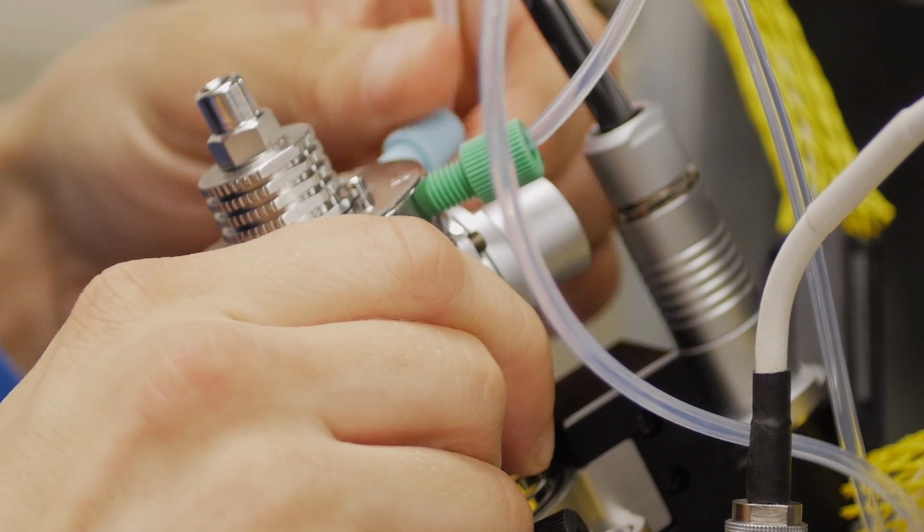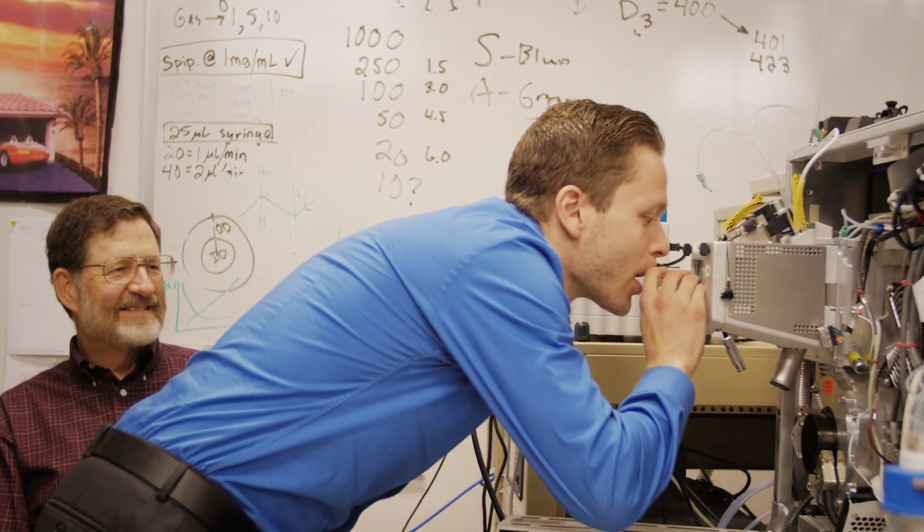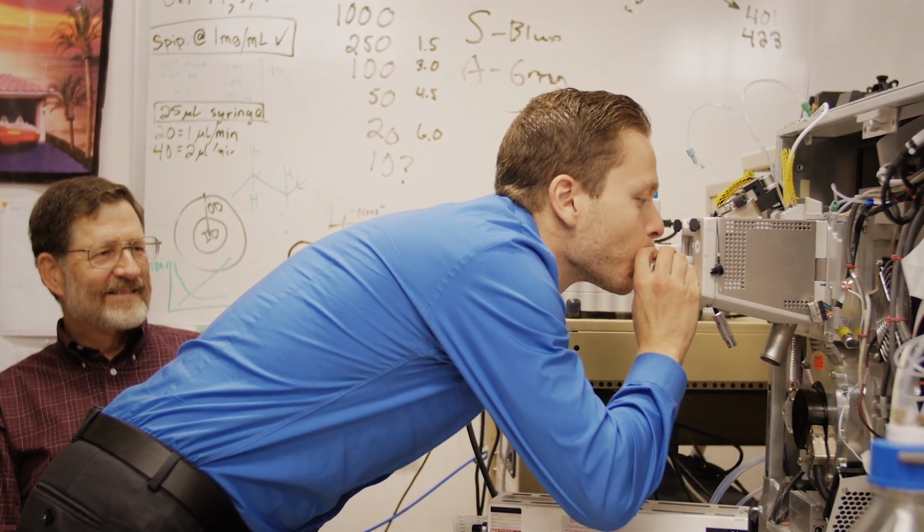BreathTec is taking the early detection of diseases from the laboratory and delivering it in handheld devices to doctors everywhere. We have the experts, we have the technology, and we're leading the way.